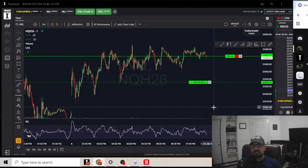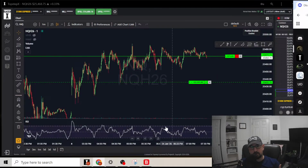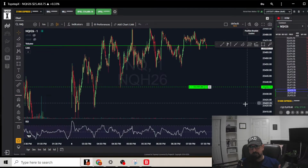So now we got a breakdown here. As you can see on these pushes up, RSI continues to weaken. We have price divergence here that we were looking at.